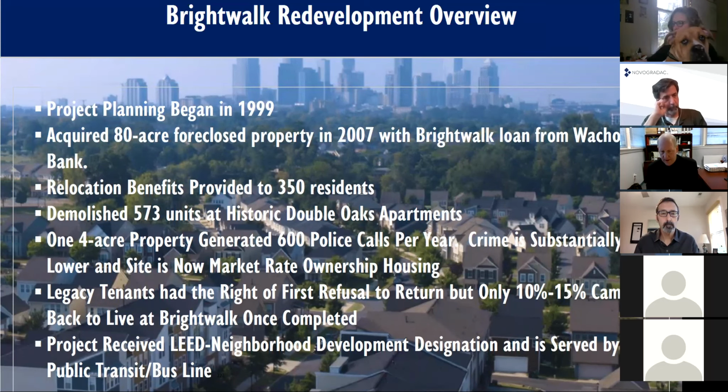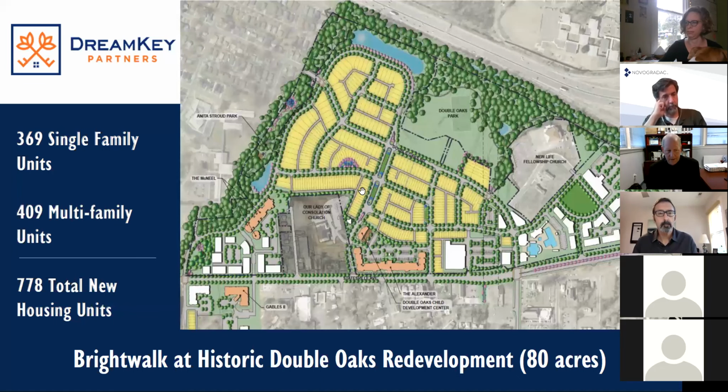There was a 4-acre property that was the source of a lot of police calls and crime. Today, that's essentially gone. Now it's more likely it's moved elsewhere, but that's the location of a market rate housing development. And they got LEED neighborhood certification, which is pretty impressive. So it's a very sustainable community, and they're on a public transit line as well. So here's the development: 778 new housing units, 369 are single family units that are market rate, and the multifamily is mostly tax credit projects. So those have subsidies.